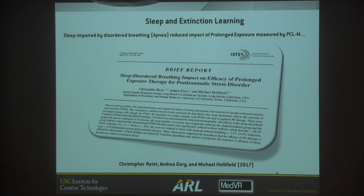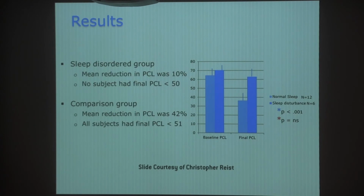More recently, my colleague down at Long Beach VA, who is a partner on our multi-site D-cycloserine trial, showed that people with sleep apnea show reduced responses to exposure therapy. And this is retrospective. It's looking at data that had already been collected and then looking at their incidence of problems with sleep, particularly sleep hygiene.